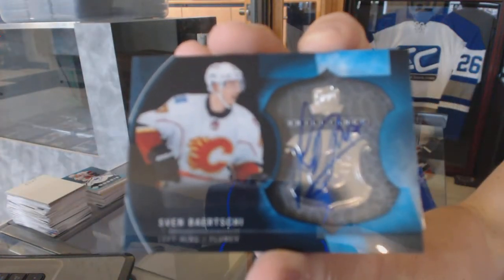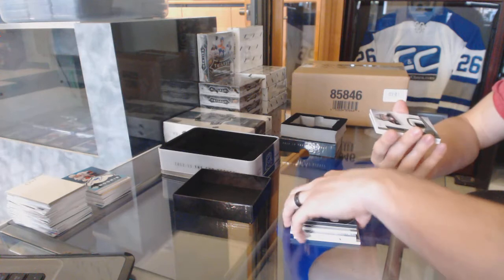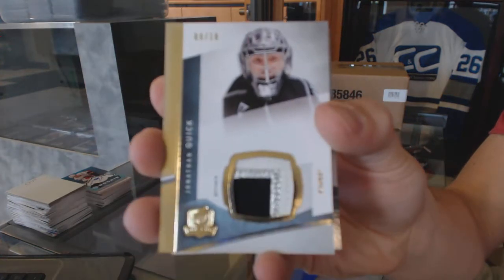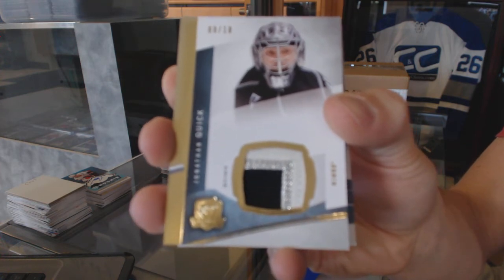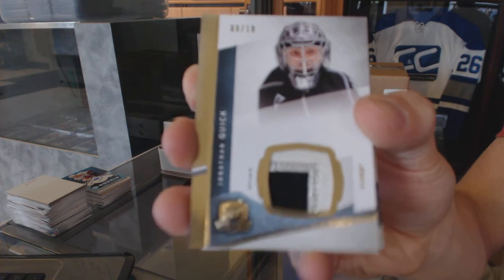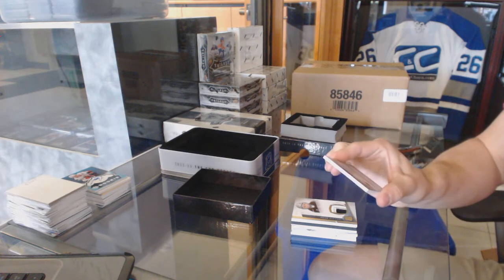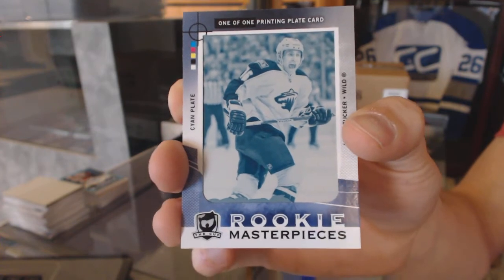We've got a Brilliance autograph for the Calgary Flames, Sven Baertschi. Sven Baertschi. We've got a three-color base patch numbered 8 of 10 for the LA Kings, Jonathan Quick. And a Rookie Masterpieces 1 of 1 cyan printing plate from MVP for the Minnesota Wild, Jason Zucker. Jason Zucker.